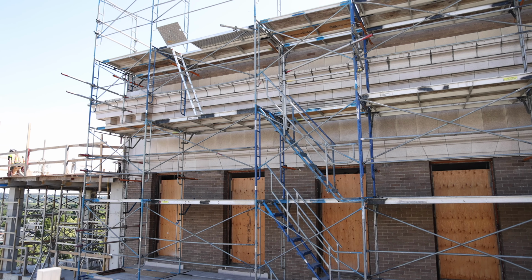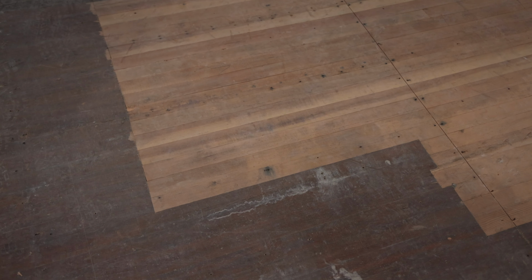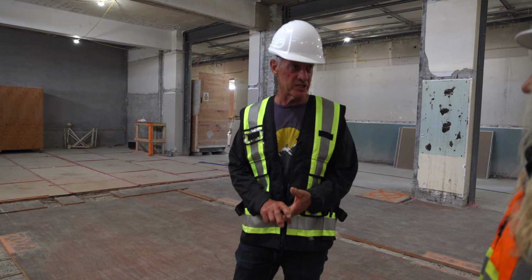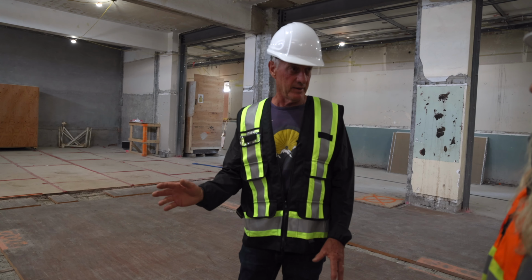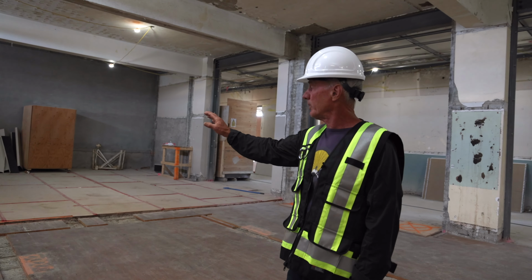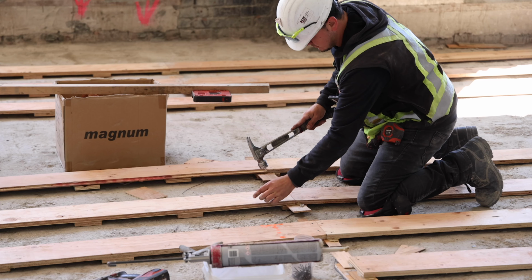This is an example of the old fir flooring, and in most of the school it's coming out. There are seven rooms where we're saving the fir flooring and keeping it restored. And there's an example of this room here where we've got it covered up just so that it doesn't get marred and damaged too much.